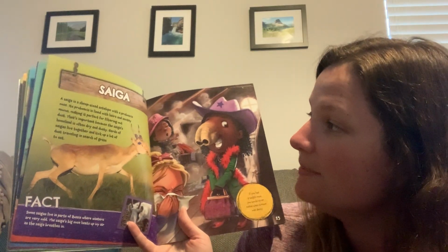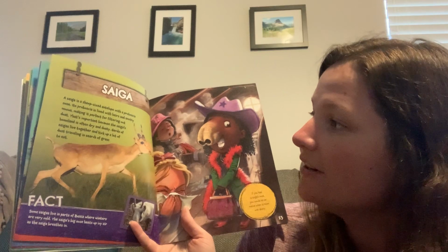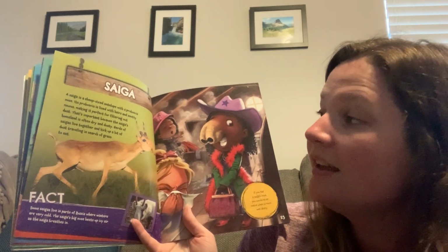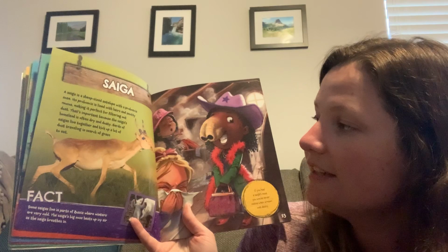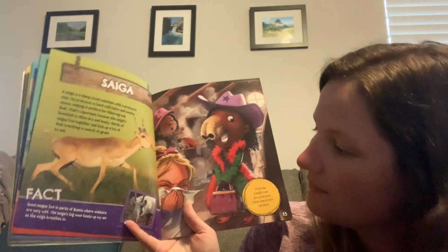A saiga is a sheep-sized antelope with a proboscis nose. Its proboscis is lined with hairs and snotty mucus, making it perfect for filtering out dust. That's important because the saiga's homeland is often very dry and dusty. Herds of saigas live together and kick up a lot of dust traveling in search of grass to eat.